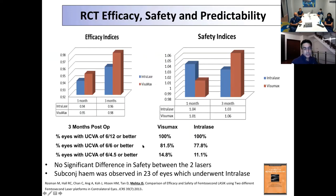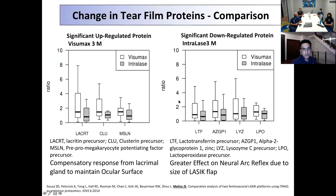Basically what the study showed was no significant difference with respect to visual acuity, as you'd expect. They had the same excimer laser used for both patients. Between 1 and 3 months, safety and efficacy indices were very similar between both femtosecond lasers. But one of the interesting things we found was when we collected the tear samples from the patient. It was a randomized controlled trial: one eye had a flap created with an Intralase, the other eye had a flap created with a VisuMax, they had the same excimer ablation and pretty much the same refractive error in both eyes that we matched for.